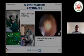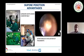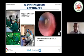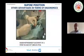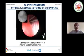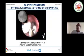Okay, so other advantages is that the surgeon can operate comfortably sitting down on a chair. You know that the Italians are a little bit lazy, so I prefer to be comfortable in the OR. And of course, we have also spontaneous evacuation of fragments throughout the entire surgery. Another advantage is that it is very easy to place the stent in retrograde fashion when you do tubeless PCNL.